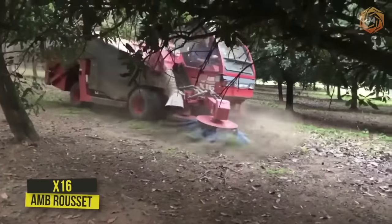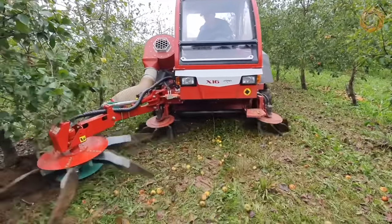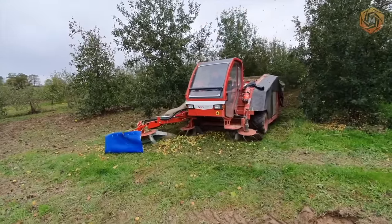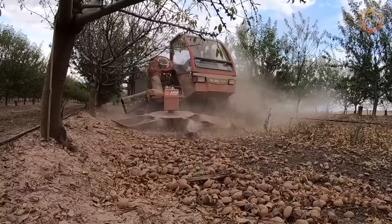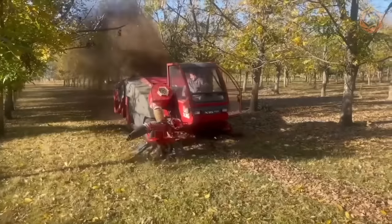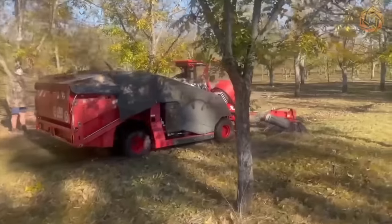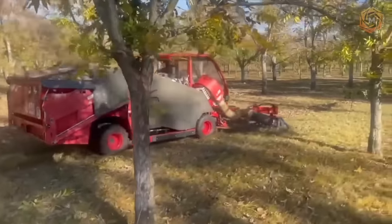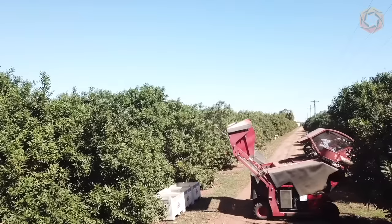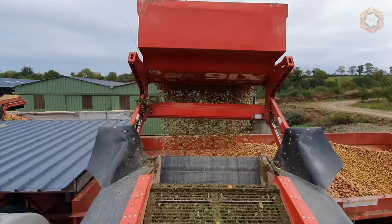You see a modern harvester for harvesting walnuts, hazelnuts, chestnuts, and apples, X16. Despite the small size of this model, it combines all the advantages of harvesting equipment at an affordable price. Equipped with the largest generation engine, the X16 is highly productive in harvesting. Thanks to the multiple cleaning stages performed during the process, the fruit enters the hopper already clean.